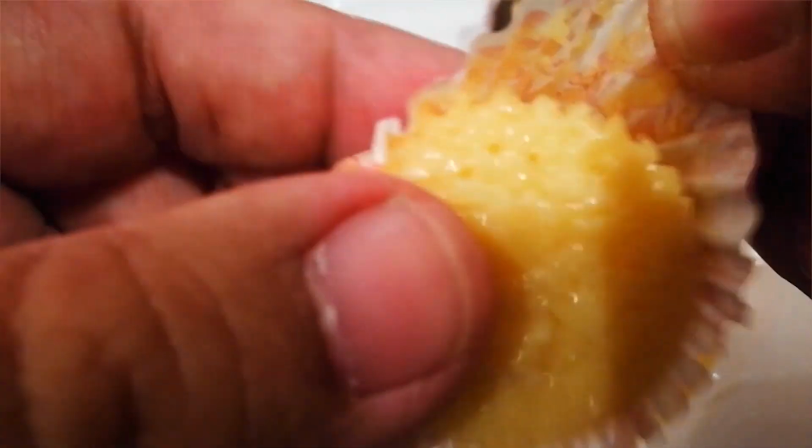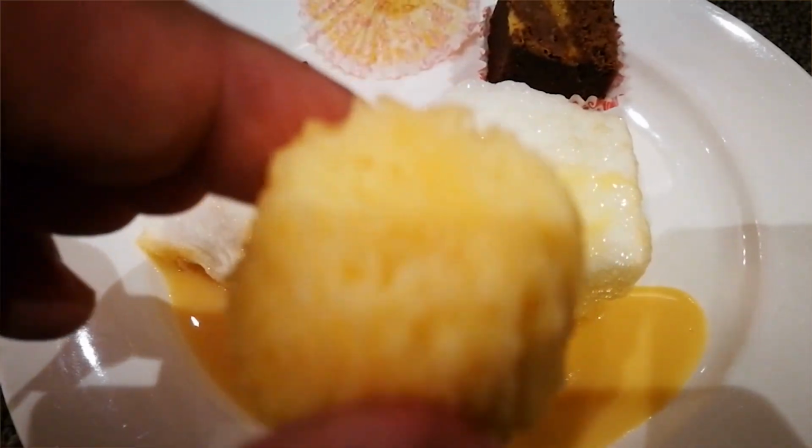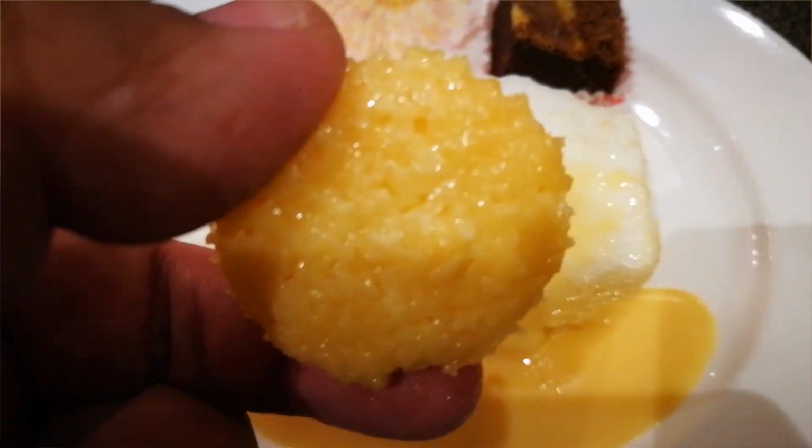This is the coconut one. It's like a buttery cake with coconut. Woo. Really sticky. I used to buy a lot of that in the neighborhood panaderia. It's buttery, coconutty, it's super sweet, which is what I love.